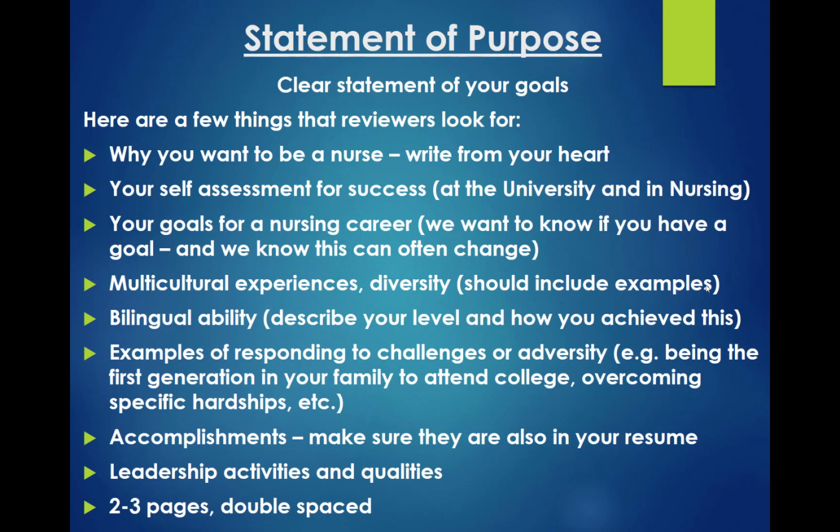So if you have any multicultural experiences, we highly recommend that our applicants volunteer in a healthcare setting, that you actually take the time to learn about nursing on your own. And the reason is because the faculty that teach in the program will read your application. Two different faculty members read your statement. And they want to know that you took the time to learn about nursing. That is really what you want to do. That you saw what nurses do.